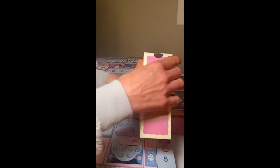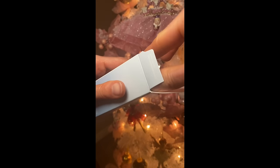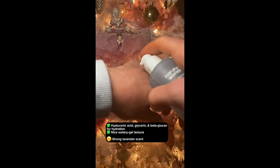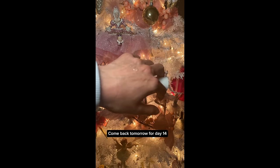Here we are with Yes Style, day 13. This one was a bit of a disappointment. While I really like this brand, Haru Haru, like I love their gel cleanser, this was a hydrating serum. It has a very strong fragrance in it, which is of lavender. It kind of gave me a headache. I don't like strongly scented serums. They often give me a headache, but it's too bad. I really like the consistency. Anyway, come back for tomorrow's vlog. We'll unbox some more.